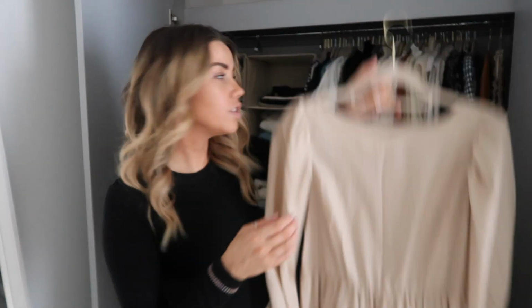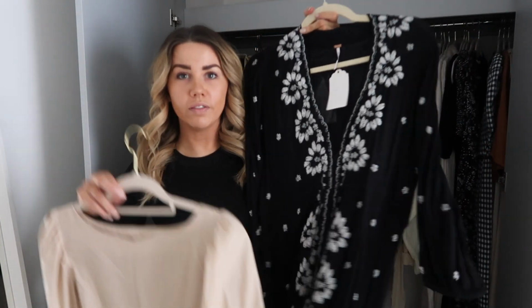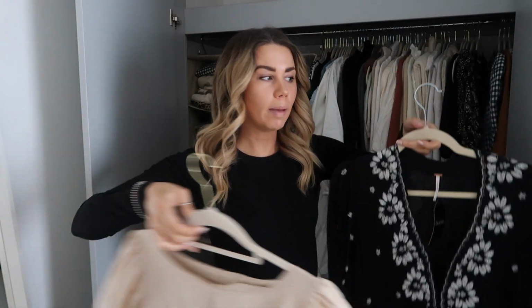So for example, like this dress or like this dress. These are ones that I only really wear when I'm on a trip. So it makes complete sense to put these, I mean this one hasn't been worn yet, it's still got the tag on. I'm going to basically put all of these into a box, because I actually do have a box labelled summer clothes. Let's be honest, I'm probably not going to get around to wearing these this year.